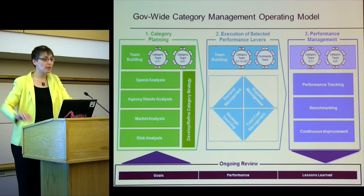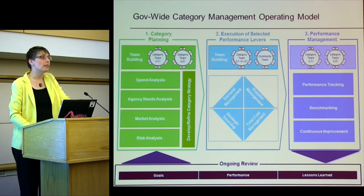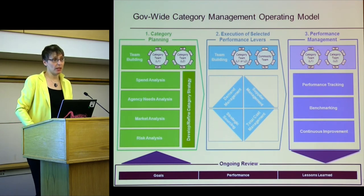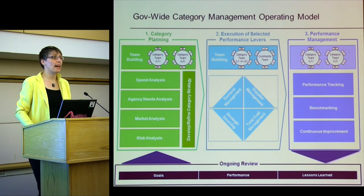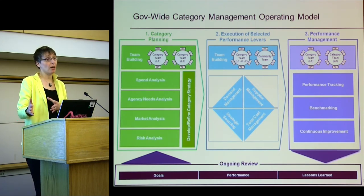So that's what this is really saying. And this is being done, if we look at IT, OMB is hiring the IT government-wide category manager. So what that means is they're going to be doing the analysis. They're going to be building a team across the different agencies to really gather input and help inform all of that work I just described.